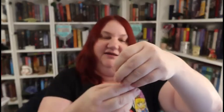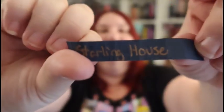This one apparently. It is, oh, this is gifted me by Lena. I don't know if you guys can see. Starling House! Once upon a time, Lena had a Book of the Month subscription, and any time that she didn't want any of the books, she'd say, hey, Q, pick a book, and that's what we did. So this is Starling House by Alex E.